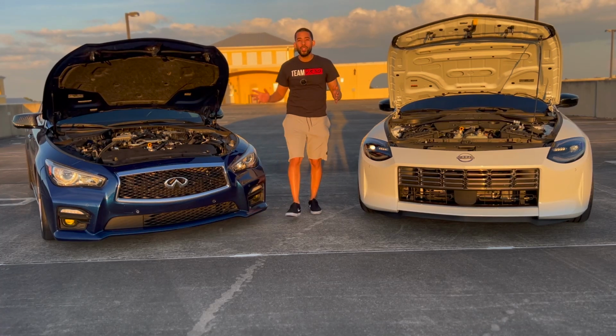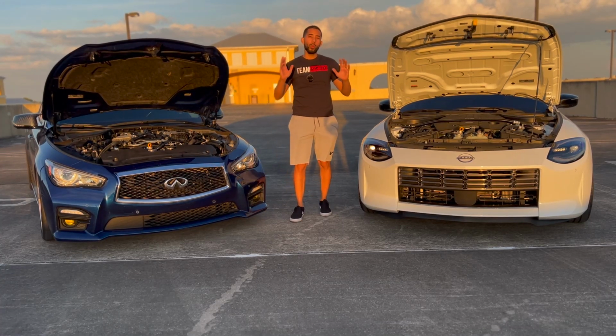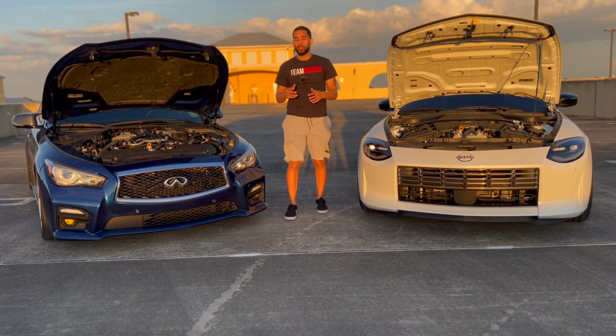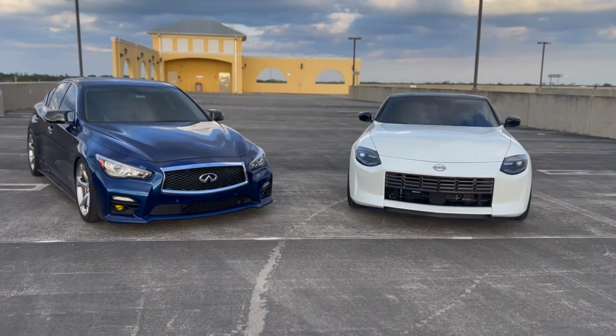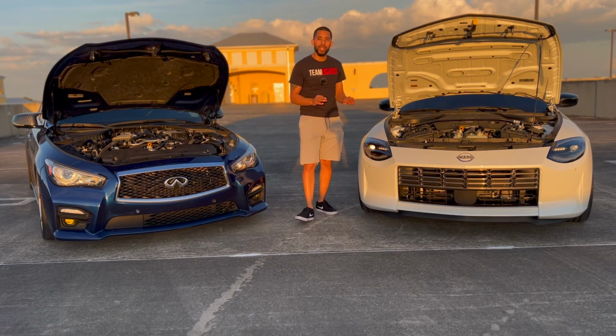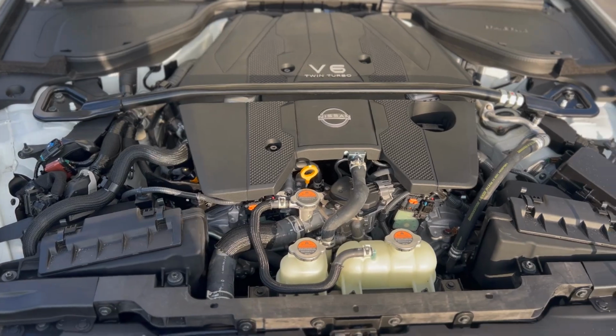So we have both of these cars finally together, and we can do a very good comparison of the two. And it's gonna be my honest opinion from having and owning both of these cars. As most of you know, these cars come equipped with the VR30 DDTT. It's a V6 twin turbo.